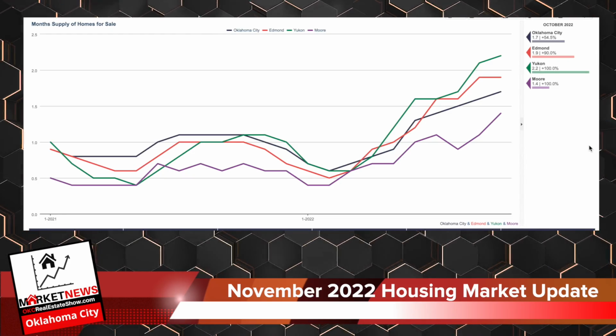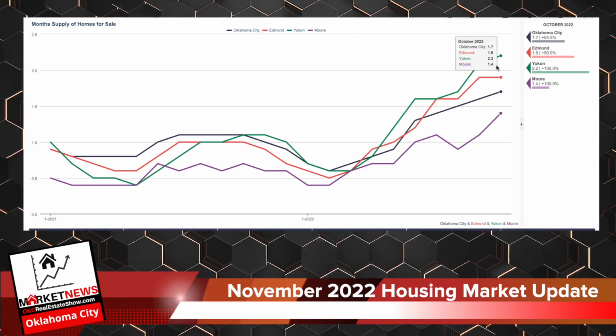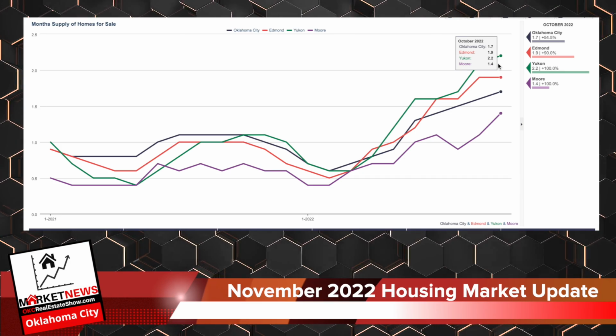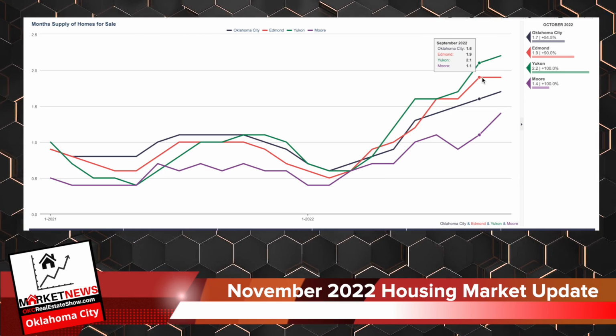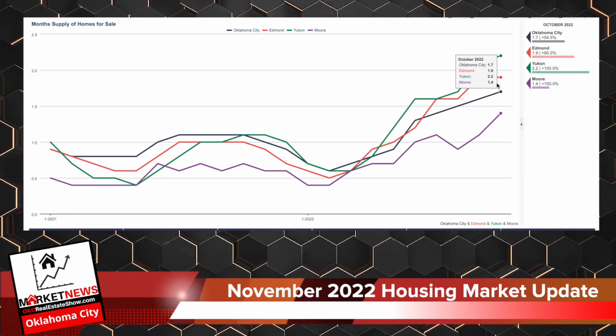Total month supply of inventory since January is up 54% in Oklahoma City. Edmond's up 90%. Both Yukon and Moore have doubled in inventory. They're up 100%. But the last change between Oklahoma City for October and September, we were at 1.6. We're now at 1.7. Edmond was 1.9, stabilized at 1.9. Yukon was at 2.1 months supply of inventory, now at 2.2. Moore 1.1, and then at 1.4.